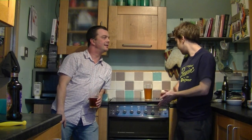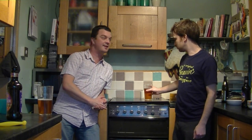I think it's about time for the quick rating. What would you give this? I'm pleasantly surprised by this. I'm going to go with an 8.5, I think. It's lovely. I'm going to give this a 9 out of 10. I'm really surprised by this. It's a fantastic beer.